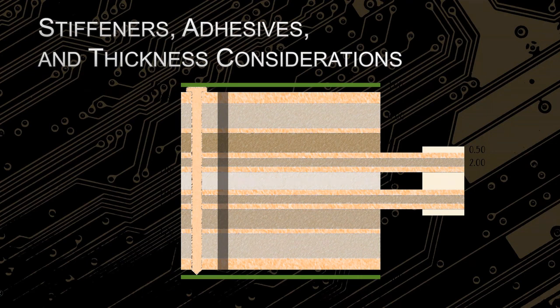That's the general purpose of a stiffener. But adhesives are not only used to fuse, bond ply or coverlay, but also to adhere the stiffener to the flex circuit, right? The reason I bring that up is the adhesive itself is also going to increase your thickness, right? It's going to add space in your stackup.